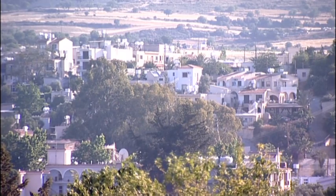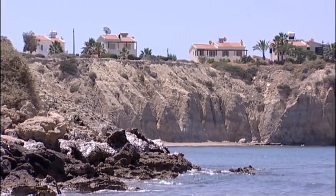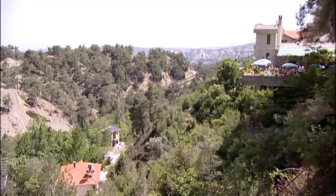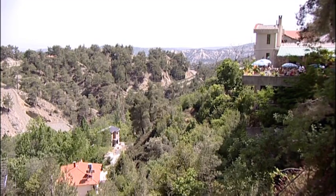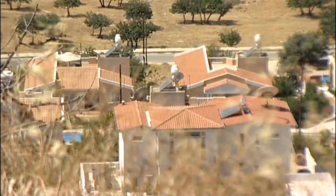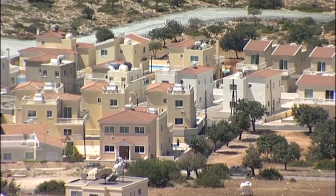Since Cyprus joined the EU, British citizens who are resident on the island can buy as much property as they like. So if you've got the money, you can buy a house by the sea and a mountain villa. If you're not living in Cyprus, you'll need to get official approval to buy any property here. The whole process takes up to 9 months, but permission to buy is very rarely refused.